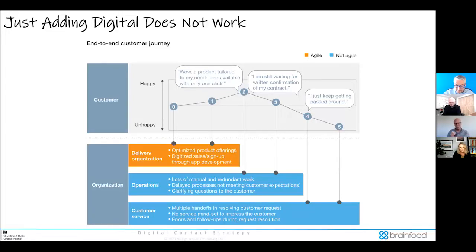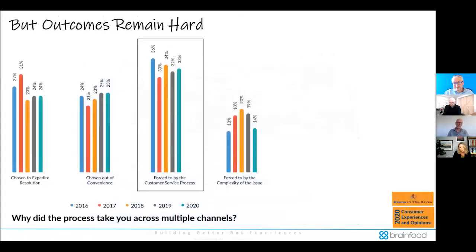And so we have probably made a mistake in terms of thinking that all we've got to concentrate on is the so-called digital part of this. And simply sticking that on the front end of existing processes really doesn't work. And it is not sufficient if you're going to get there.